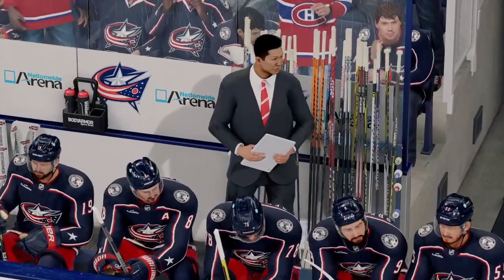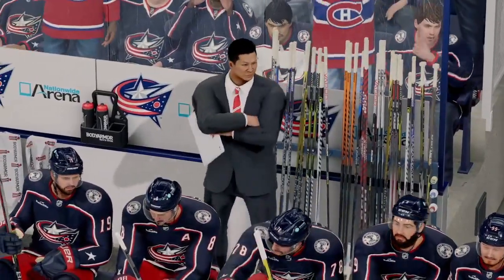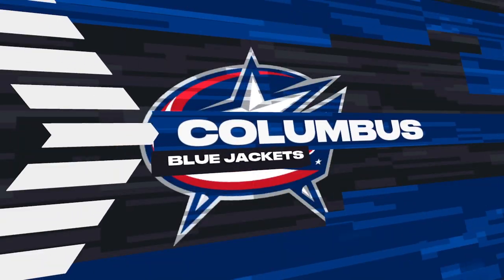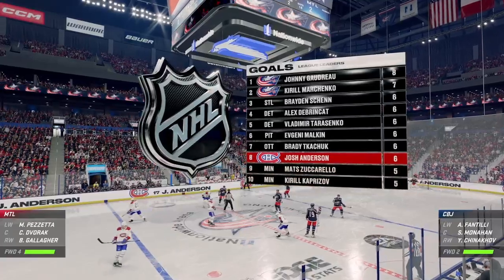Well, you can see the coach on the bench after that last goal, and he's certainly not happy with the effort that his team is displaying. You can see the feedback that's coming to athletes, and he wants to see a difference out there. He needs someone to make an impact. The Habs continue to dictate the play here tonight. They've now gone up by two in the second.